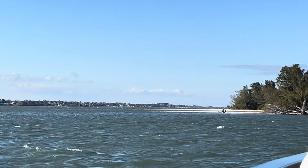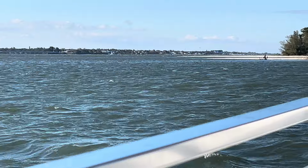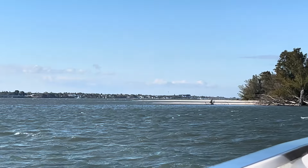We do find these dolphins all over the estuary. They do not stay in one spot. They keep moving all the time. Every day I'm finding them. Sometimes the same spots, but they're always moving around. They never stay in the same spot they were a couple hours ago.